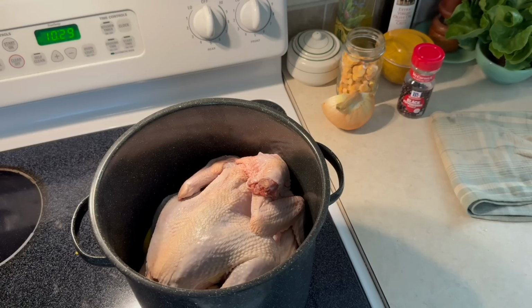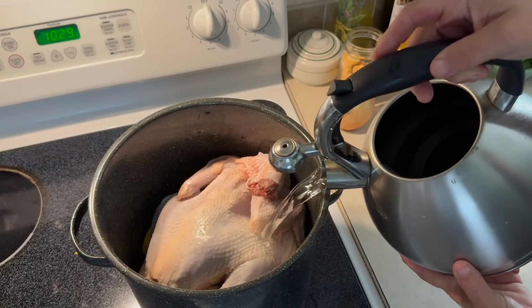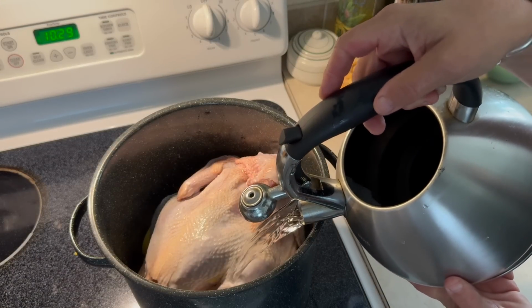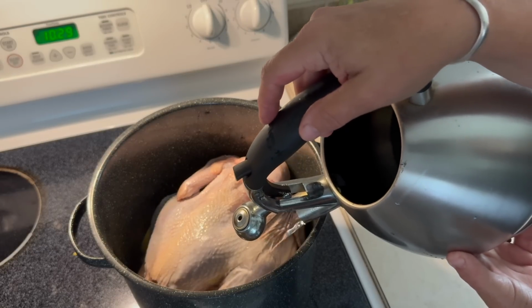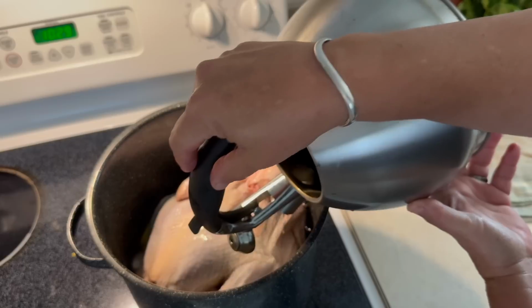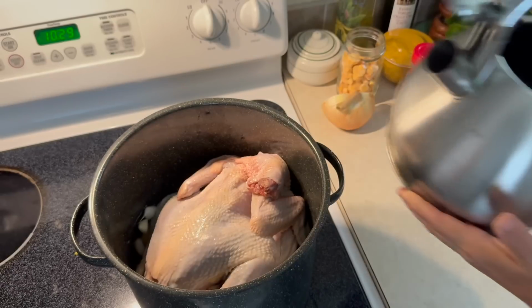You put all these ingredients in with your chicken. Even if you just have bones, if you just have a carcass, this is what you want to do. You let those bones just go as long as you can. All day, all night. The longer you can let it go, the richer the stock will be.